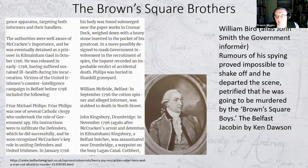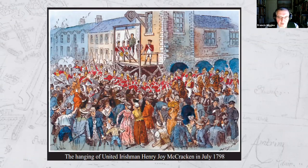So, another famous informer, William Bird, alias John Smith, the government informer. Rumours of his spying proved impossible to shake off, and he departed the scene petrified that he was going to be murdered by the Brown Square boys. That's in The Belfast Jacobin by Ken Dawson. So there's direct evidence, and from my own research about 7 were shot dead or stabbed at Peters Hill, all of whom would have been possible informers.